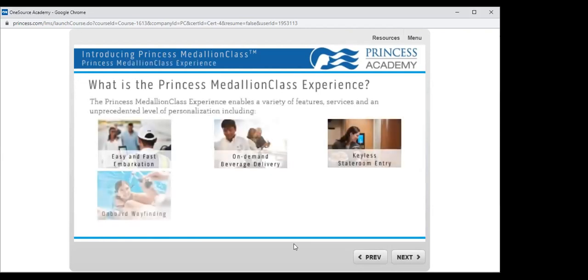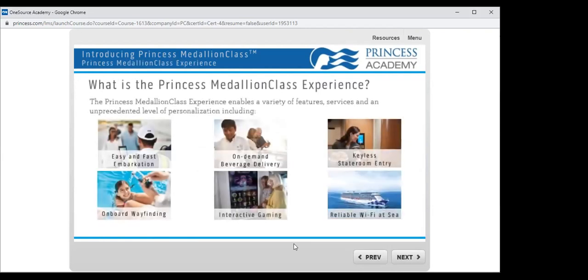What is the Princess Medallion Class experience? It enables a variety of feature services, an unprecedented level of personalization, including easy and fast embarkation. Can you click? Nope, okay. On-demand beverage delivery, keyless stateroom entry, onboard wayfinding, interactive gaming, and reliable Wi-Fi at sea.